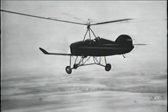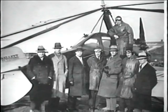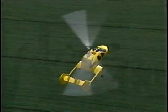Before helicopters, gyroplanes dotted the skies, ushering in the age of rotary wing flight. It is said that the future takes shape in the past.